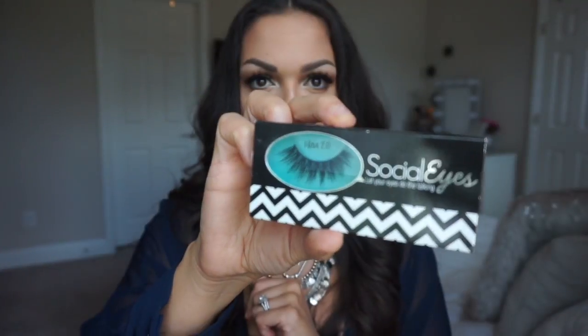Okay, and for lashes, I know that I just told you guys about my Dodo lashes, but I haven't tried them long enough for me to say this is my ride or die. So without a doubt, my ride or die lashes are Social Eye Lashes and Minx 2.0. You can find these on Amazon, and I feel like I only spent $12 and I got a pack of 3, which isn't bad at all.